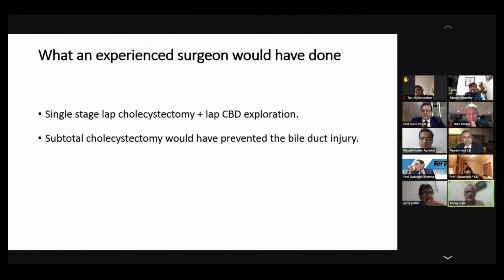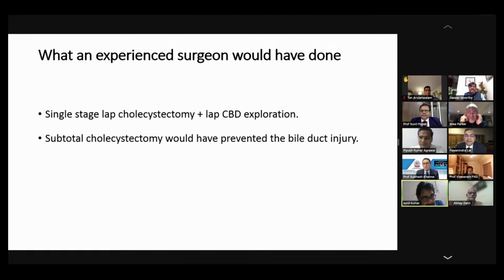Thank you, Dr. Dalvi. And thank you, Prof. Parker, for that comment on the use of cholecystostomy. We use it very often and we go back inside 6 to 8 weeks later, and as you rightly said, it looks absolutely pristine, and you find all the adhesions gone. It's a completely different case. Can I make one comment, Pavlinder? Yes, please.